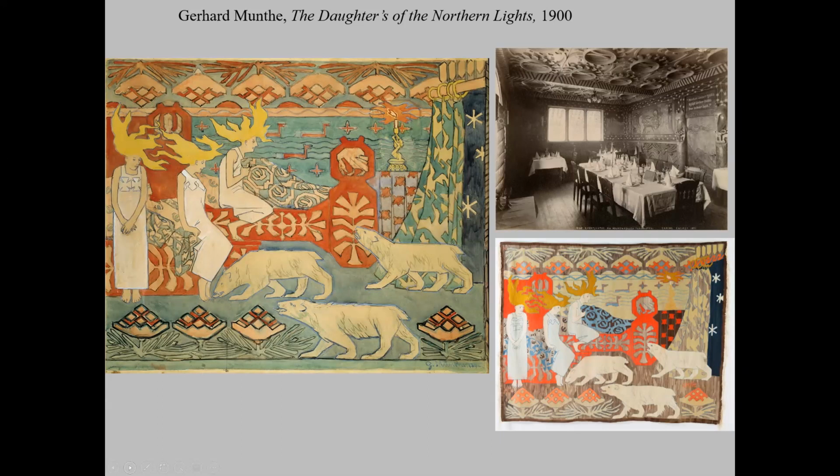This is the fairy tale room in the Holmenkollen Hotel, sadly burnt down in the opening years of the 20th century, so this room no longer exists. But we do have photographs of it, and most importantly, some of the artwork has survived. This is the sketch for what was going to be a tapestry entitled The Daughters of the Northern Lights. It's a love affair between a maiden and a polar bear, as you can see, but most importantly has got the Northern Lights in the corner.